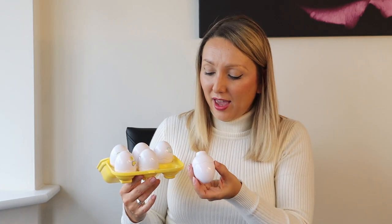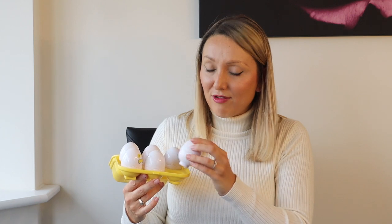And I think they're really good. And these were only £7 from Amazon. Honestly, it's the best £7 I've ever spent.